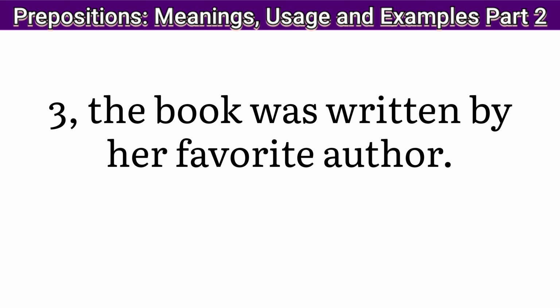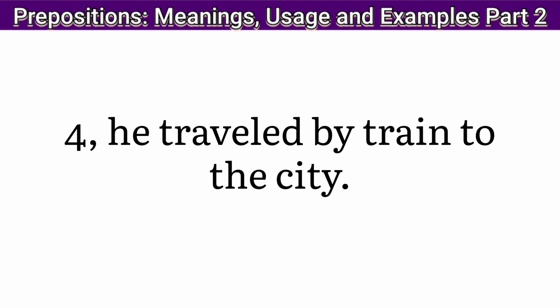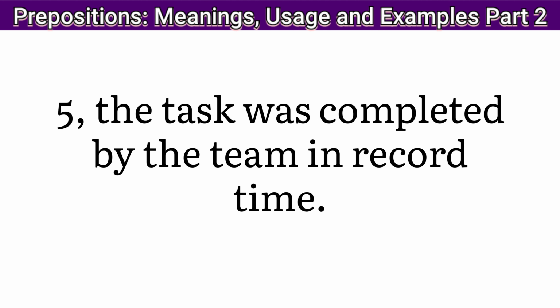3. The book was written by her favourite author. 4. He travelled by train to the city. 5. The task was completed by the team in record time.